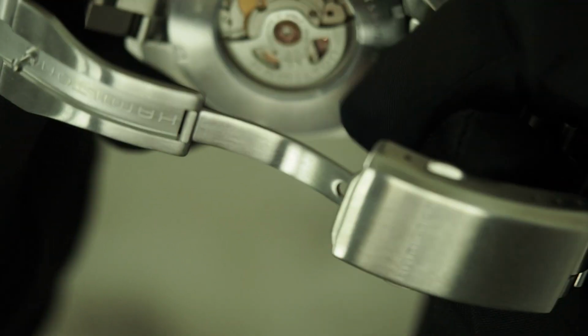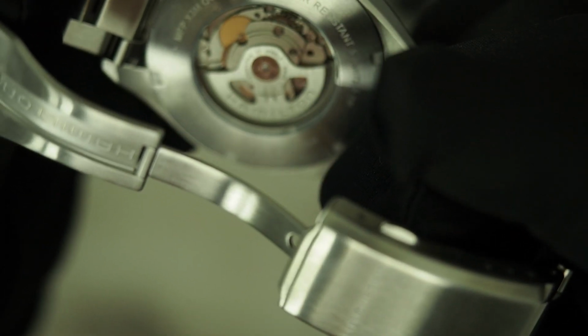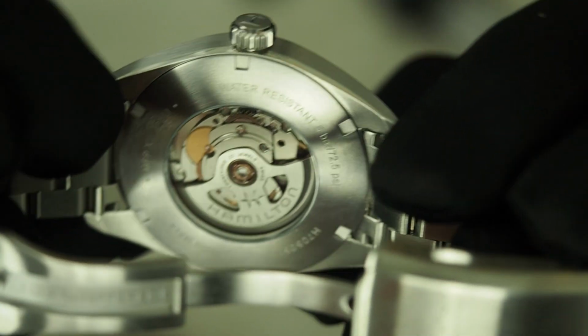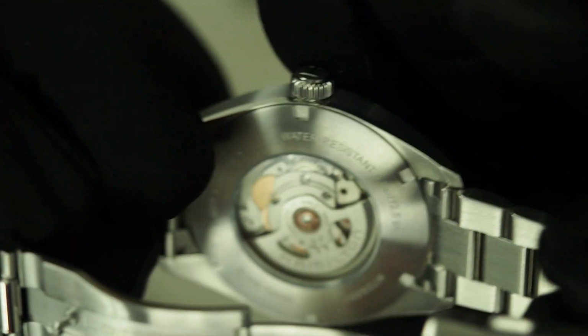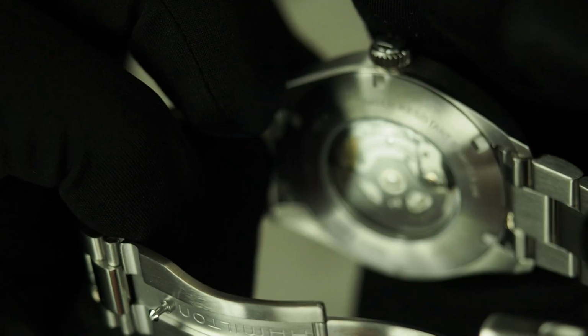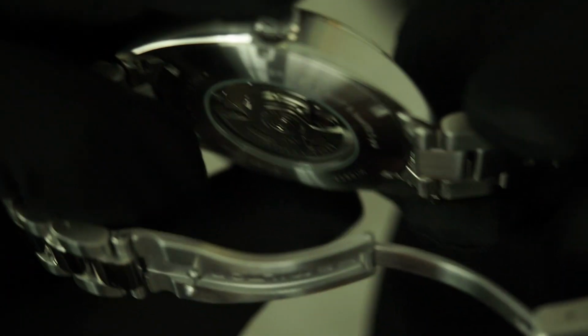Swiss made, the model number H70505933, water resistant, and this is a point where this watch disappoints me a little bit, with 50 meters of water resistance. That's not really cool.